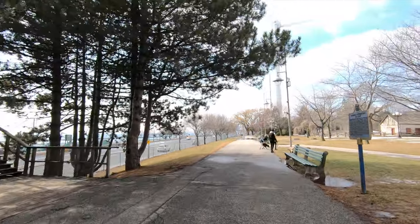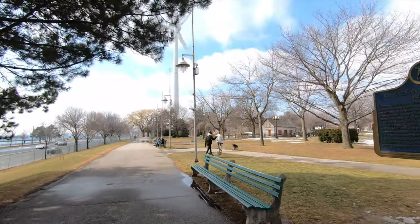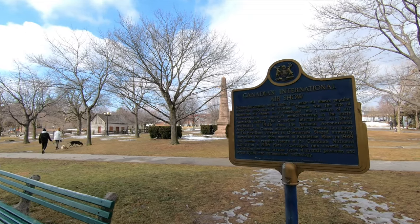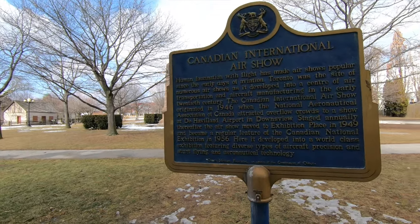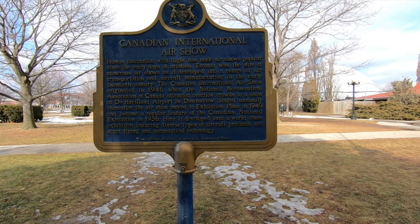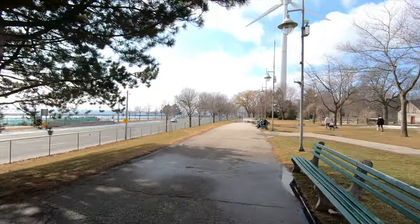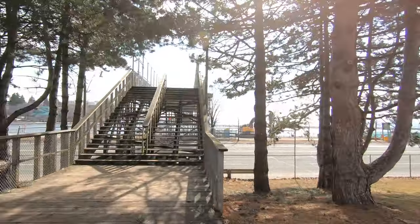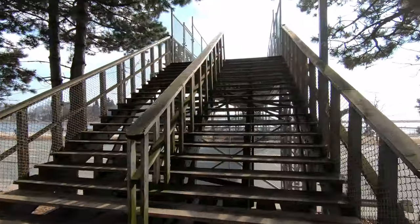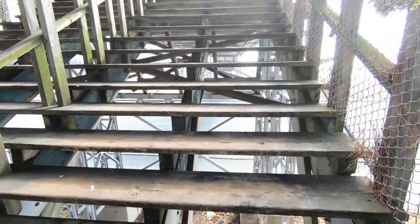Okay, so here we have a name. Okay, Canadian International Air Show. I'm not sure if you can see this because of the dark. And I couldn't get the name of this park if it has a name. So I'm not sure about that. So let's take these stairs and we'll take the overpass.